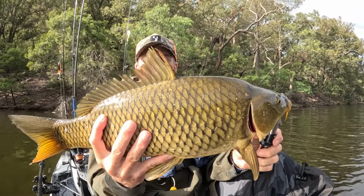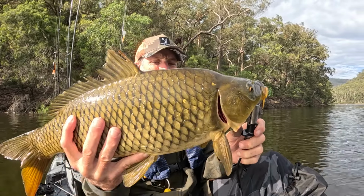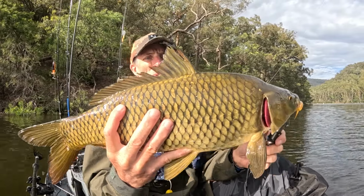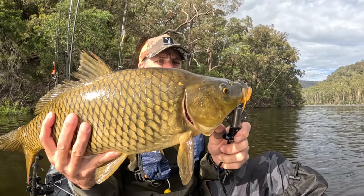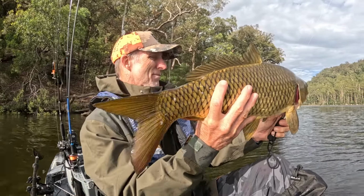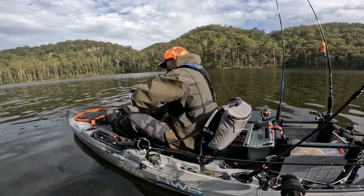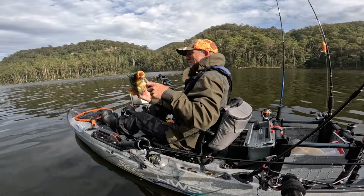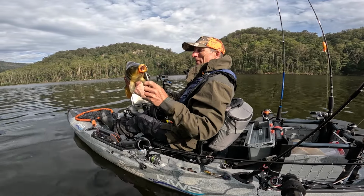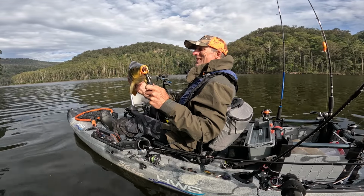That's the big carp. As we said already, noxious species here in Australia. I think they're actually illegal to put back into the system. So this old fella will be getting knocked on the head. Yeah, he's a big boy. Big jumbo carp. Took one of those little tiny cicada soft shells.